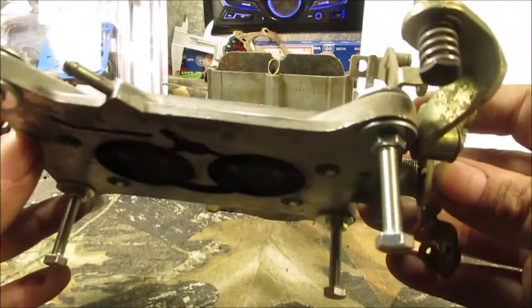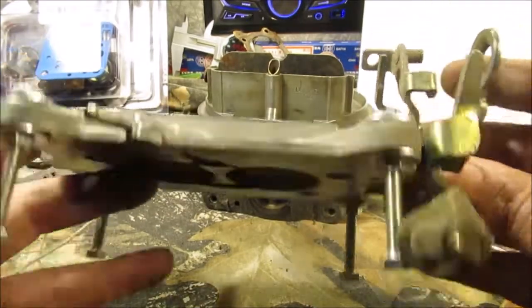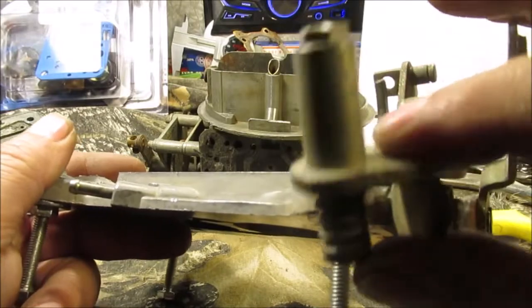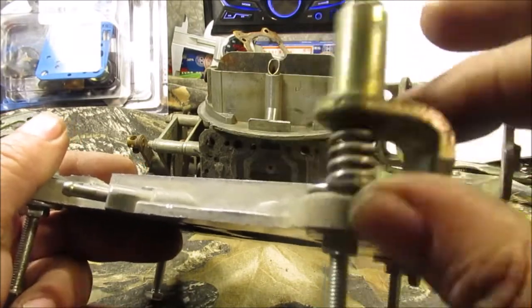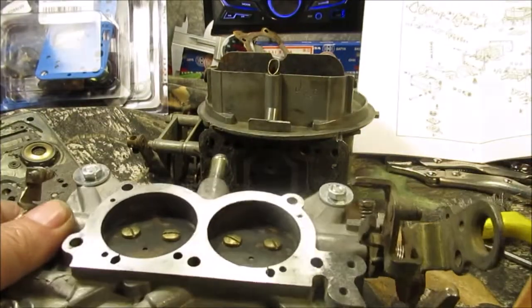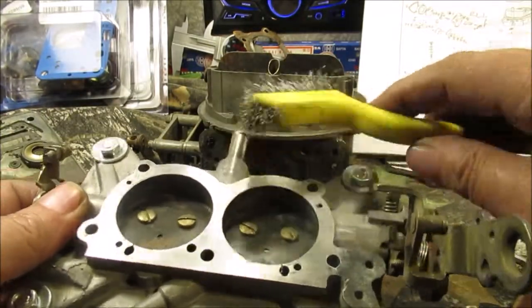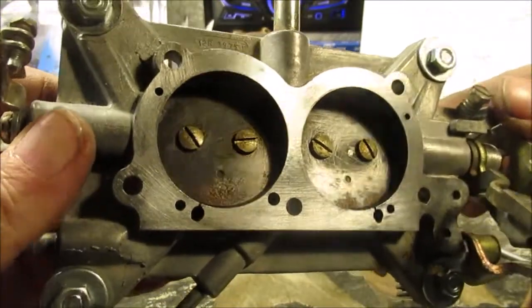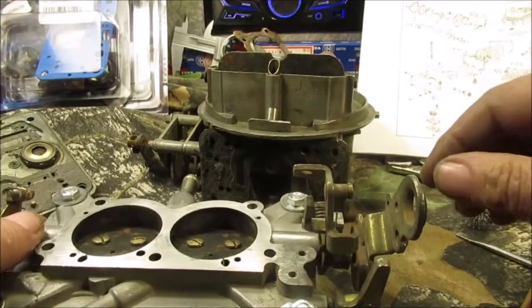See how nice them bolts are? See the big washers so you don't gouge up nothing? This will set like this, and then when you rev it up, this will push down on that arm on the accelerator pump. Let's see when we're done. So, stainless brush, not brass. Stainless works really good. See how nice that looks? Look at that. Okay, let's pause.